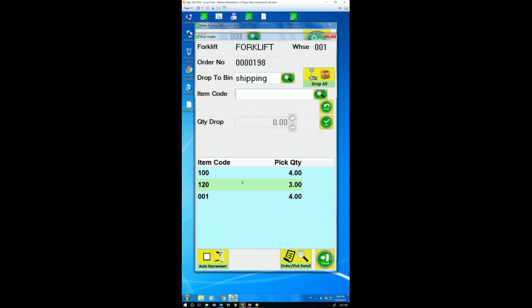Now I could drop one item at a time, if as part of my processes I want to have the control over double checking the items to make sure that the proper quantity is picked and dropped. Or I can just click on drop all, and all items are dropped. So that's how easy it is to move products in the warehouse, from picking it up, dropping it in the shipping station, having control visibility in the Sage 100 workstation sales order entry that it's still in the bin, it's on the forklift, got dropped in the shipping.